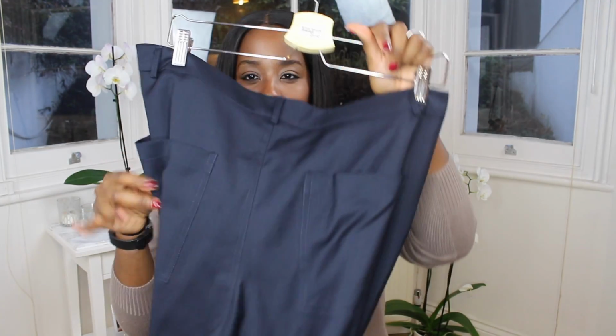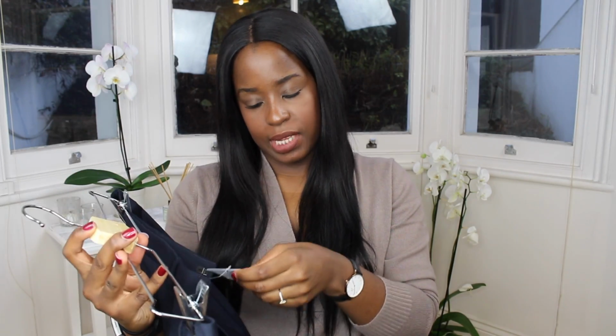Got these nice deep pockets on the side, 2 pockets at the back, and they are quite pricey. They're £85, but because they are the Topshop Boutique range, which is slightly more premium range, and then they're 100% wool, and also made in Britain, all those components make them more expensive than, let's say, if they had polyester mix, if they were made in China. And if they weren't part of the more premium range, they'd be a lot cheaper. So that's why they are that expensive, but I can definitely vouch for the fact that they're really good quality.